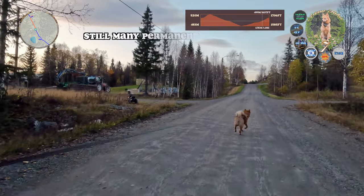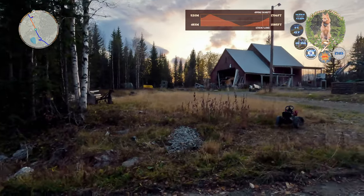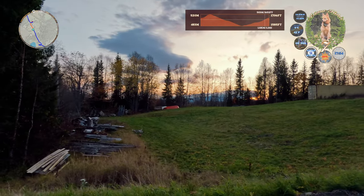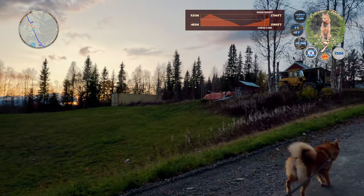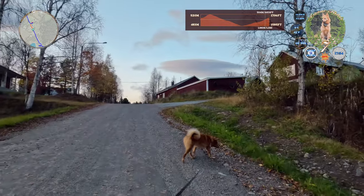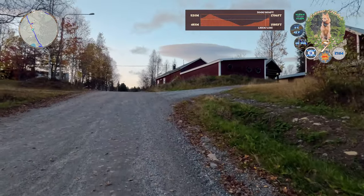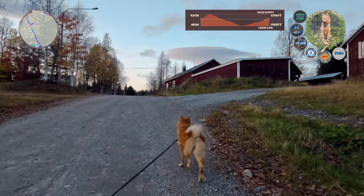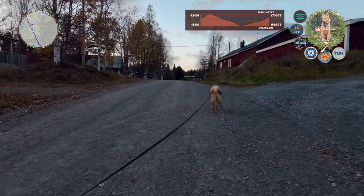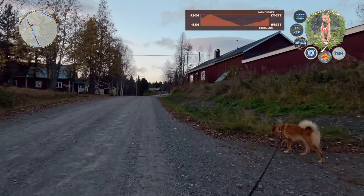Nice to see that so many houses have people. Sawmill. Look, they're building this. Here is where we stay. Chickens.